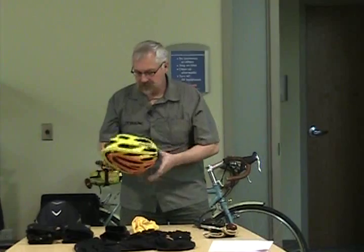And then when the straps are adjusted properly, the straps should not bow. They should come straight down your face. One of the things that can happen in an accident is that the helmet can get pushed, and if you have that bow in your straps, the helmet can rock back and expose the frontal lobe of your head. So a good, properly fitting helmet is important.